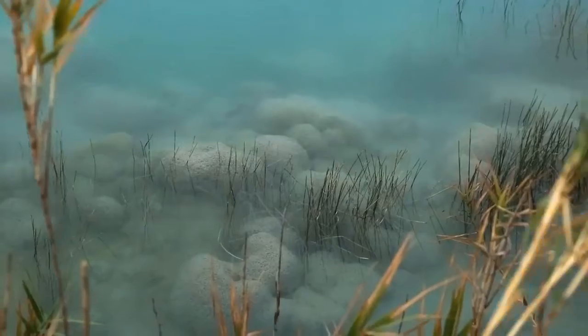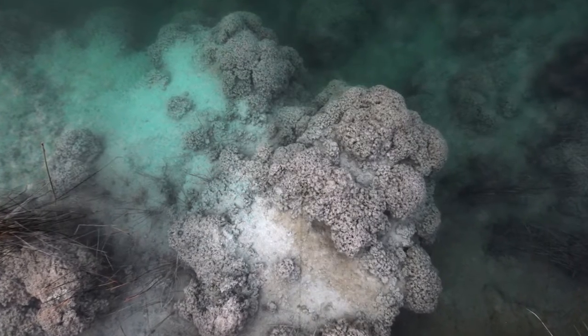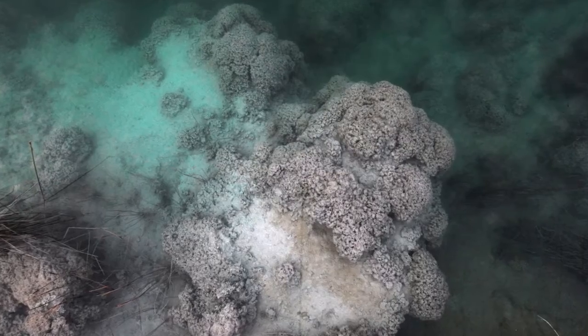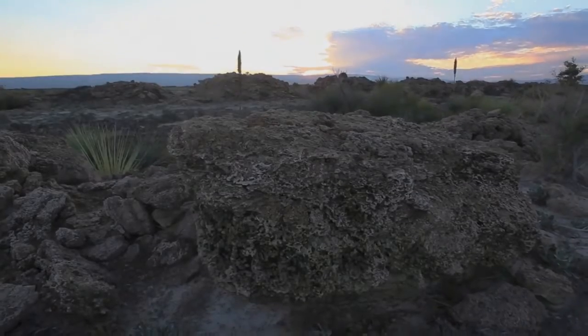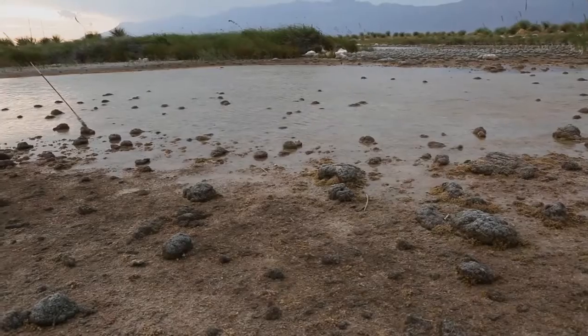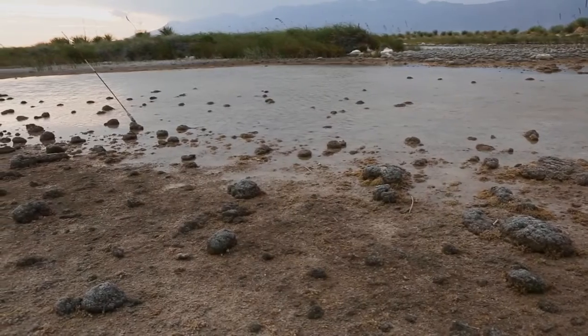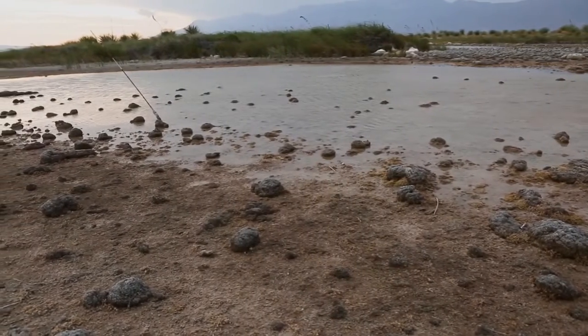Some of these unique microbes have been found on stromatolites, layered mounds that form from microbes binding sediment together with their sticky secretions. Stromatolites dominated coastlines over 3.5 billion years ago, and were one of the first visible signs of life on early Earth. But about 1 billion years ago, they started to decline.